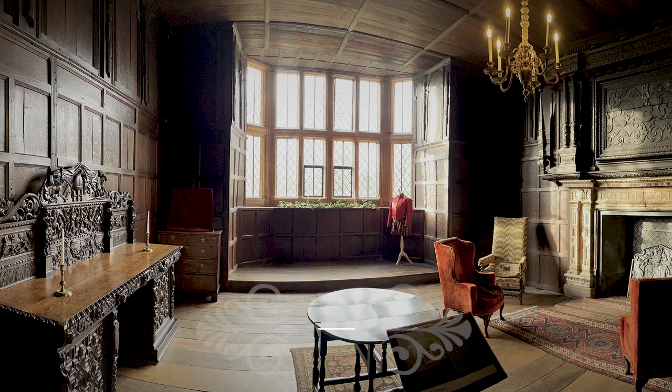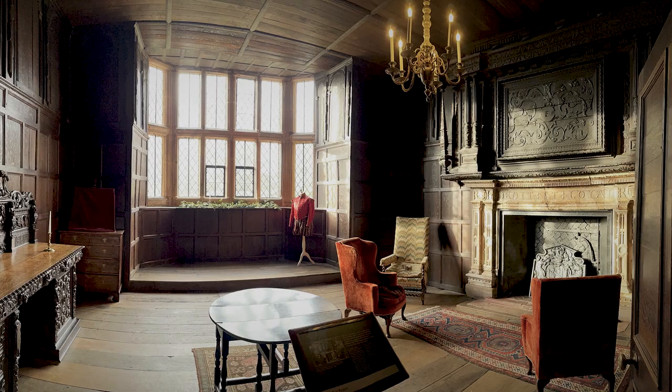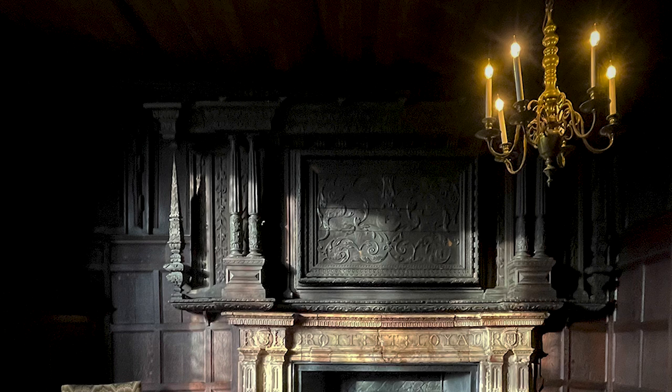This is the only room in the castle with pieces remaining that Robert Dudley would be familiar with. The fireplace, which was used by Queen Elizabeth I, is dated 1571 and features Dudley's initials. The overmantel carving dates to the same period, but was moved here from another room of the castle.